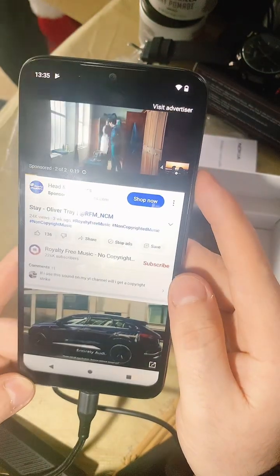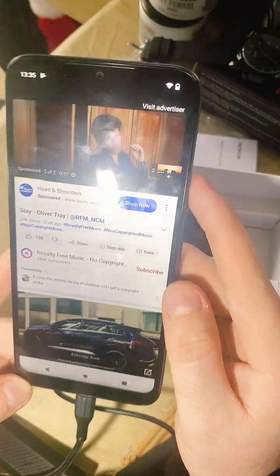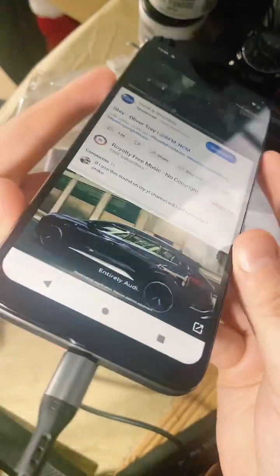Oh, that was the advert. TikTok. Head and Shoulders. I didn't know you had dandruff. It's got a good bass sound to it. Can you hear that? You got the money? Yeah, I got your money. Speakers are on the bottom. You know you had dandruff. I don't.